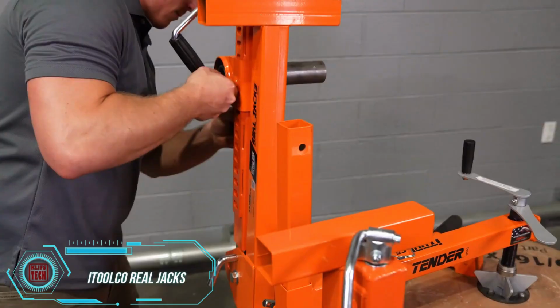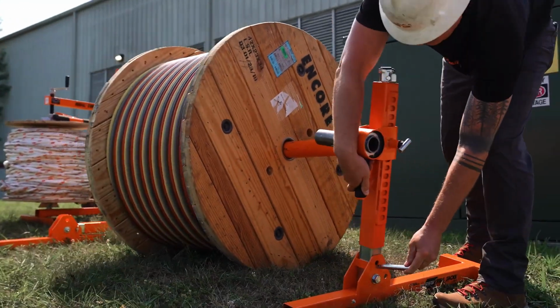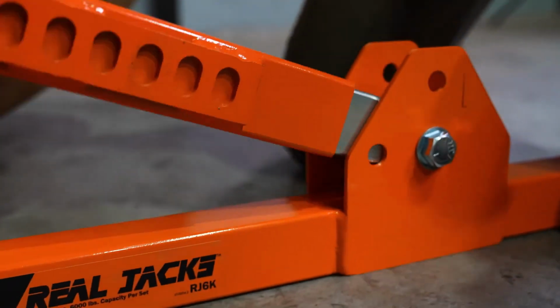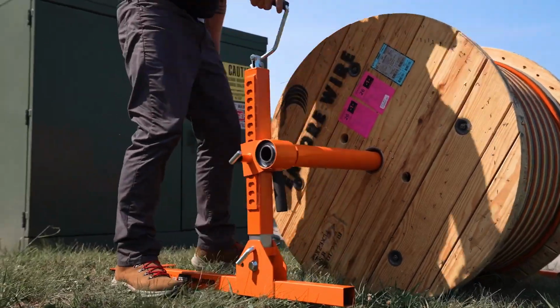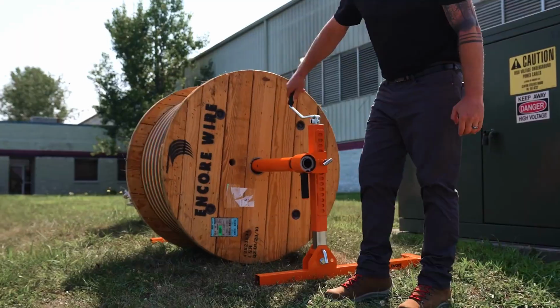Handling cable reels requires care, no matter their size. That's where the ITOOLCO reel jacks come in. They're designed to work safely on construction sites. These jacks feature 2 legs connected by a strong cylinder where the reel is placed. Workers can easily lift or lower the reel by turning the crank.